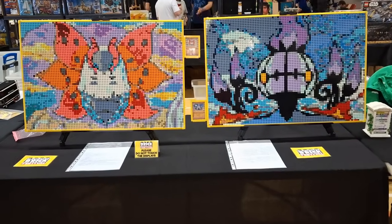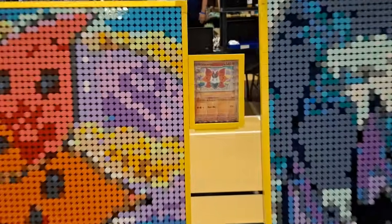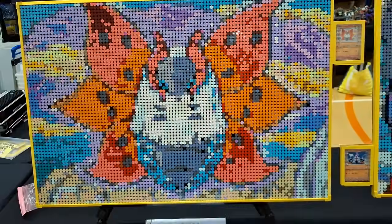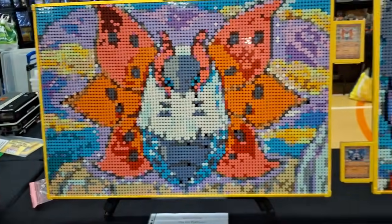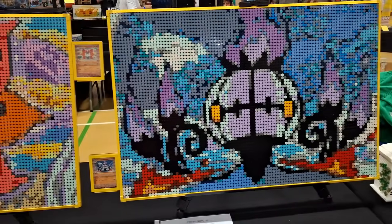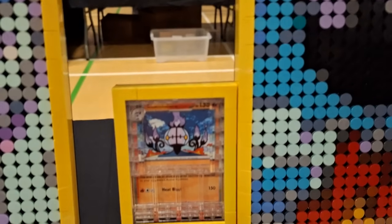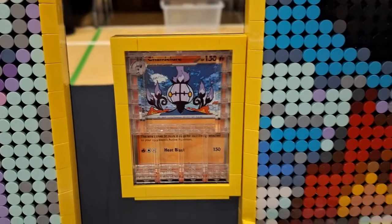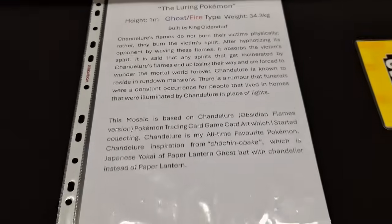If you're into your Pokemon, you'll know what these are. I unfortunately am not, so I don't. However, we have the cards, and then next to those is a model done in Lego. Absolutely fantastic. Loads of detail. Obviously, if you zoom in, you can see it's all the dot pattern there, but as you zoom out, you can see what it is. And then we've got another one over here as well. Very, very intricate. And there is the card there that it goes with, and it has a little bit of information on each of them as well, explaining what they're all about.